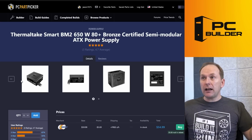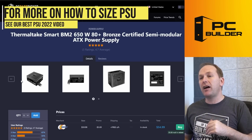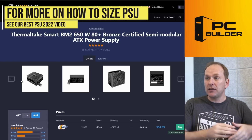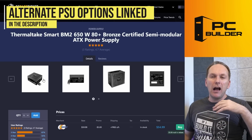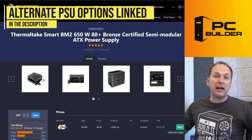Power supply, we don't need a lot of power for this. I ended up going with a 650 watt unit. 600 watts would have been fine. It's just, this is the cheapest, C tier rated on the PSU cultist list. So obviously we're gonna get 650. We're not gonna spend more money to get less wattage. That's the Thermaltake Smart BM2. I'll leave a couple of alternatives down in the video description. You can check out what's best in your region.